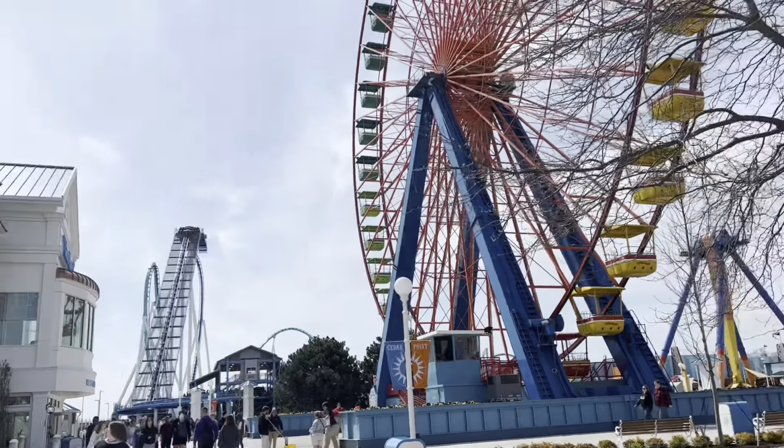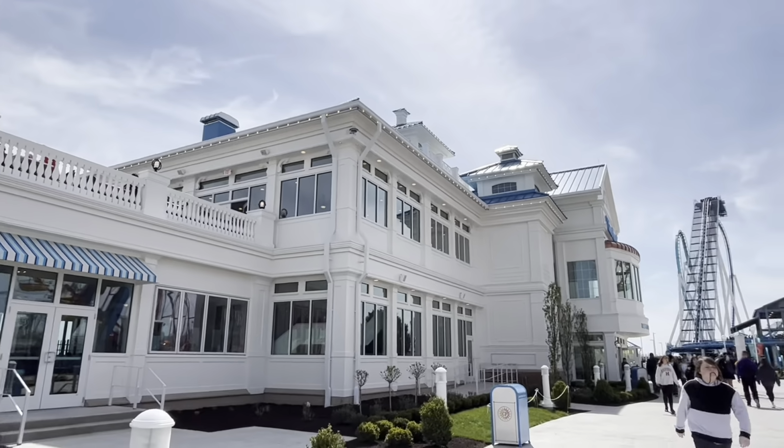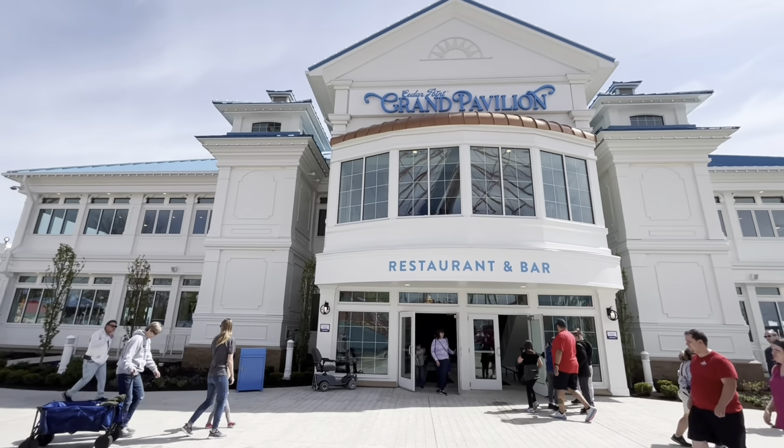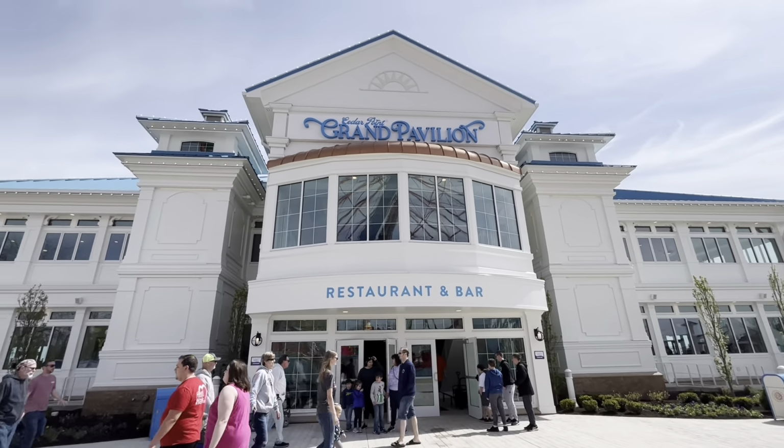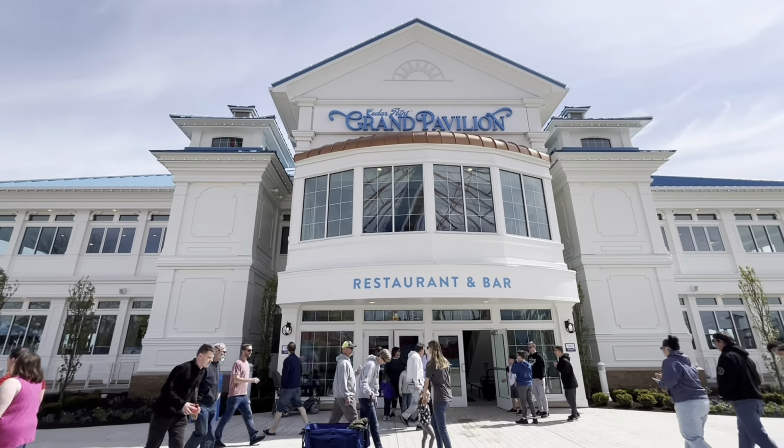Right next to Wild Mouse is the new Grand Pavilion, which looks absolutely beautiful. It's finished, and we're gonna eat lunch here later today, which will be a separate video, but we will be eating here, and we are super, super excited.